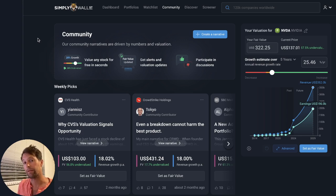And that's why we've turned this into a community. We are not expecting everyone to go and create their own narratives, although I will show you later it is really easy to do. But that's why we made it a community, because there are already so many other investors out there who have great ideas, and you can already find a lot of them on here.